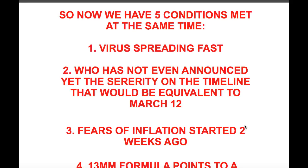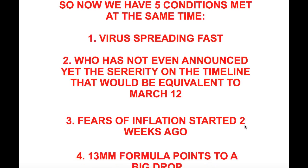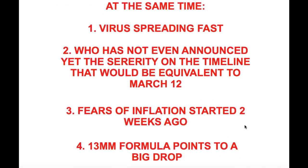Get more information. Okay, so the conditions, the 5 conditions that I'm at right now. And the most important one is right here. 13 markets move formula points to a big drop. Okay, virus is spreading fast.